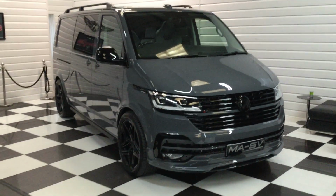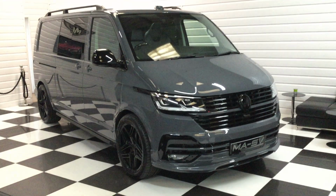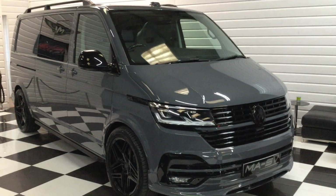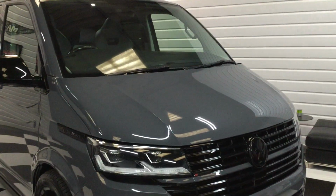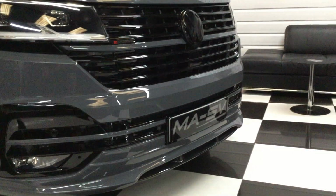We have for you today a stunning delivery mileage 22 plate Volkswagen Transporter Kombi. Now this is no ordinary Kombi, this is the top of the range bi-turbo 204ps 4Motion model with a DSG gearbox and very rare to find in a long wheelbase. As you can see, pure grey paint, the most desirable colour.